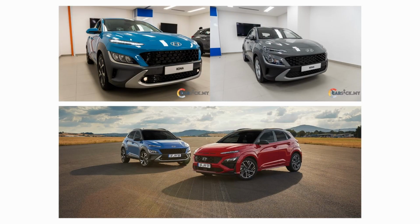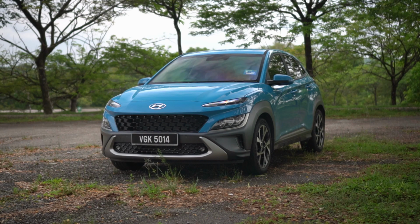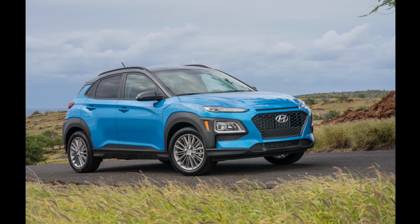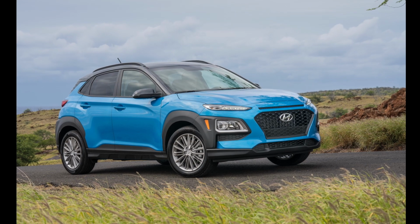Hyundai Kona is available in 4 different variants. The variant we have here is the Kona 2.0 Active, which is the highest of the two 2.0-litre variants. Just a quick recap. The Hyundai Kona was first unveiled internationally back in 2017, and it carries a bold and futuristic look that captures many people's attention.